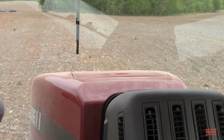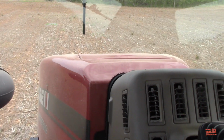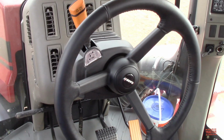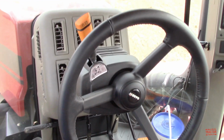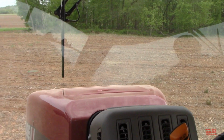We're up in the cab of a Case IH 470 CVX QUADTRAC, and this big tractor is on auto guidance planting corn. We can see here that the operator does not need to steer it, and he'll take control of the tractor as we come to the headland.